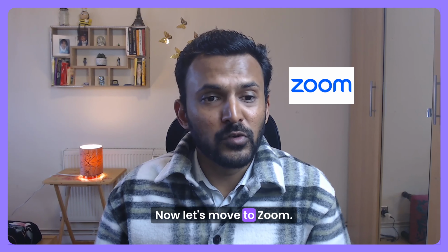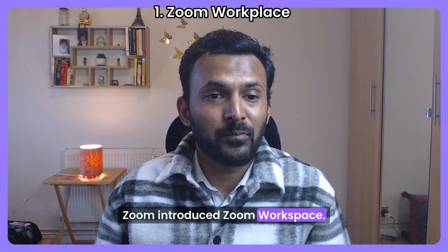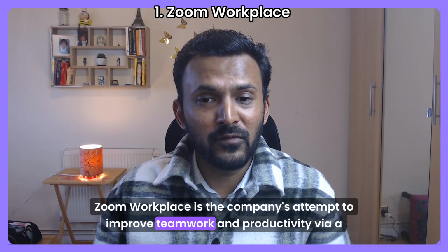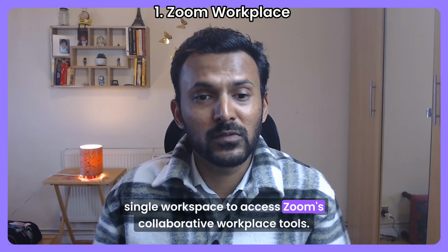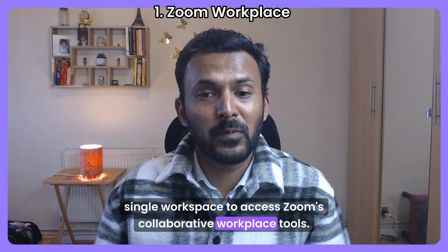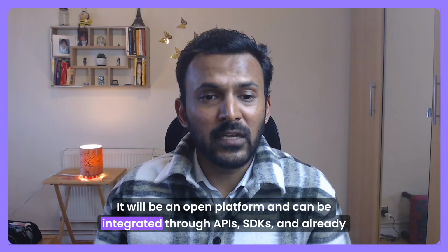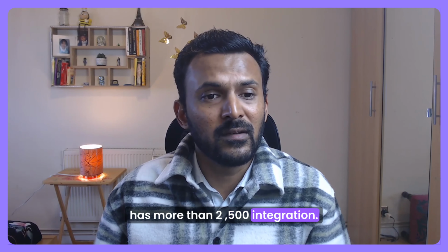Now, let's move to Zoom. Zoom introduced Zoom Workplace. Workplace is the company's attempt to improve teamwork and productivity via a single workspace to access Zoom's collaborative workplace tools. It will be an open platform and can be integrated through APIs and SDKs, and already has more than 2,500 integrations.